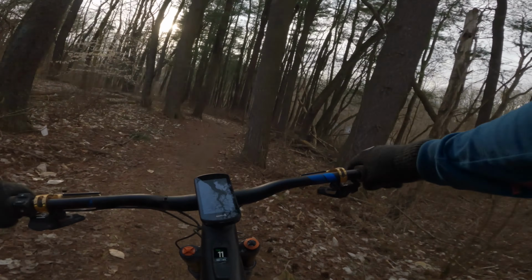I'm going to keep saying it over and over again because it just sucks when you hear about someone dying for stupid reasons. That's why most of the mountain bike trails are far, far away from civilization, because of that very reason. Anyway, there's some fast sections. This is actually a pretty long trail system.